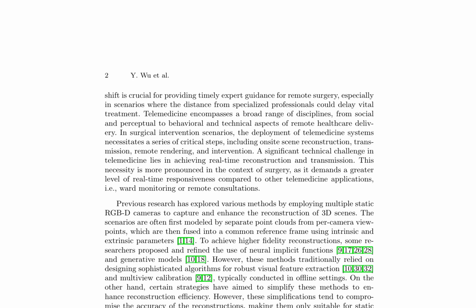Previous research has employed multiple static RGBD cameras to capture and enhance 3D scene reconstruction, modeling scenes by separate point clouds from per-camera viewpoints, and fusing them into a common reference frame using intrinsic and extrinsic parameters. Other methods have utilized neural implicit functions and generative models to achieve higher fidelity reconstructions.